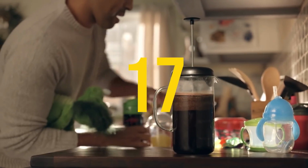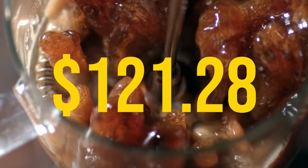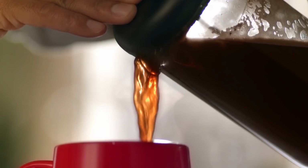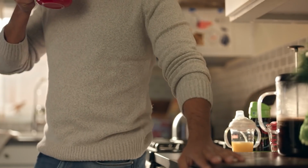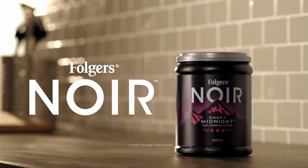Currently, I own 17 shares of SJM at an average cost of $121.28. I will likely be buying more at these prices, but don't take my advice blindly and be sure to do your own research before making any investment decisions.